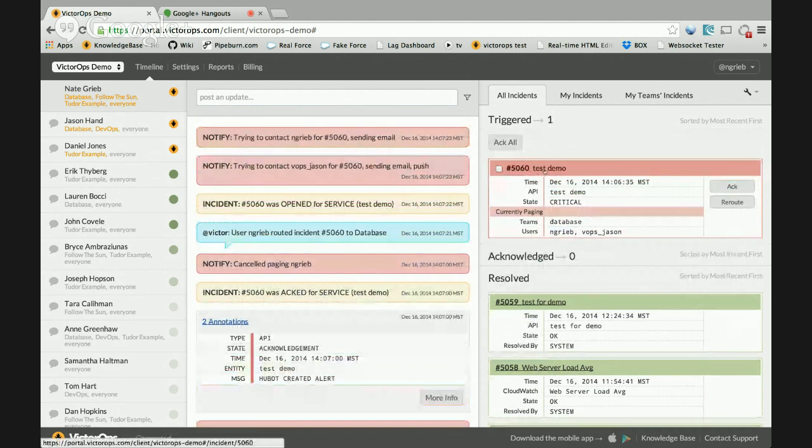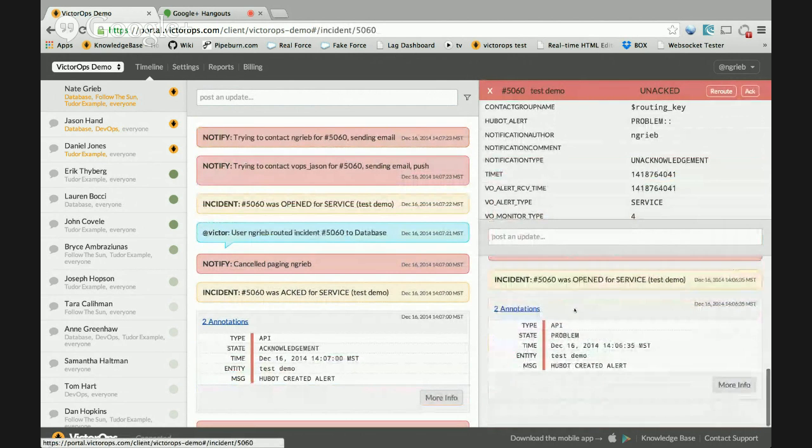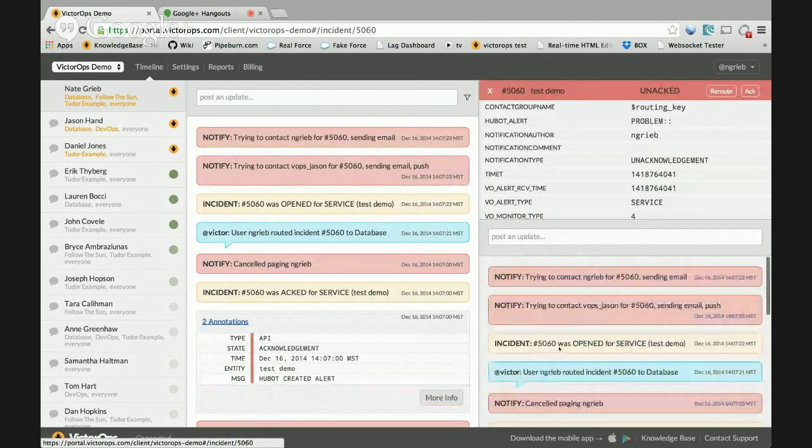One nice thing is if you click in on this incident, you will be presented with the timeline specific to just this entity. So as you see, it opened here, was acknowledged, and then rerouted. And none of the other information that goes into the main timeline is going to show up here. So you're able to have a separate chat room specific to just this incident.